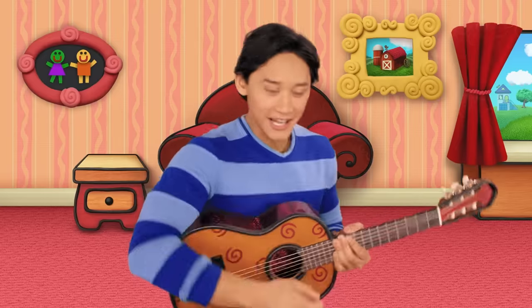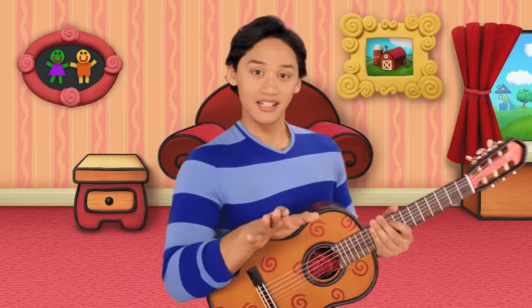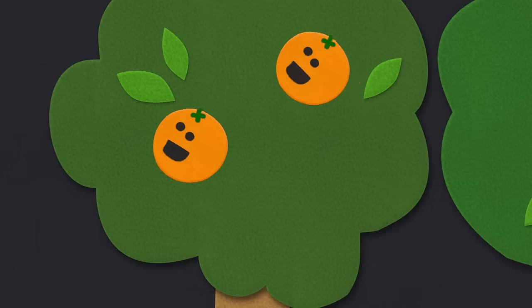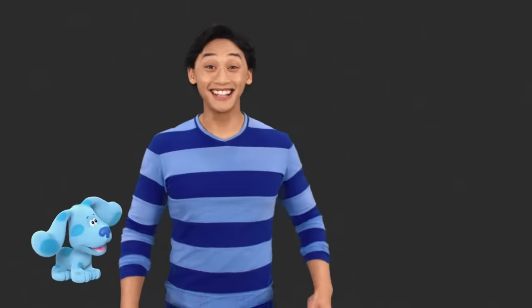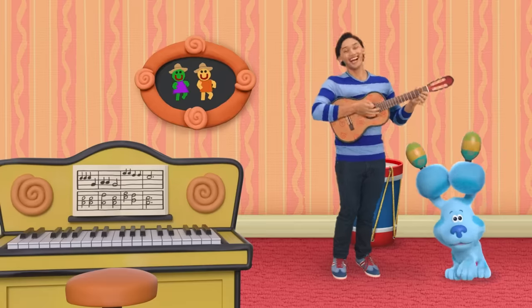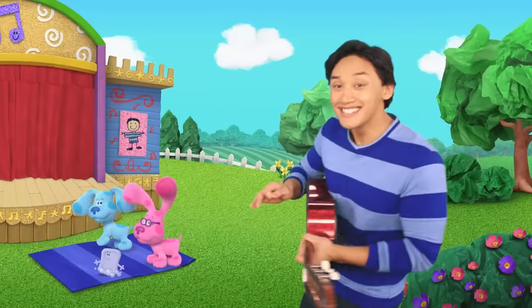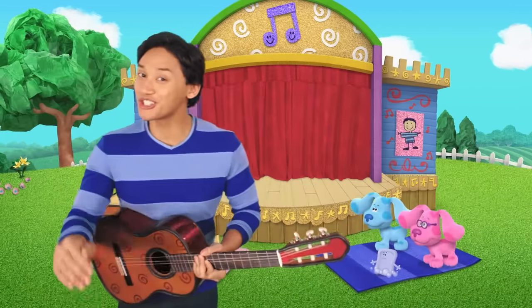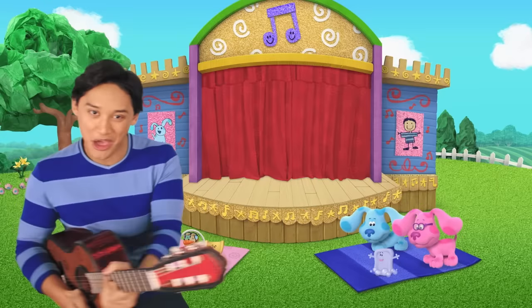Do you like listening to music? Everywhere a bow bow. Oranges grow on trees on trees. Colors, colors everywhere. Wait until you see this. We're having a big musical concert right here in our backyard.